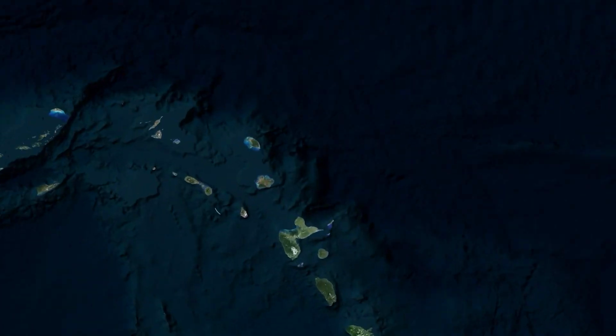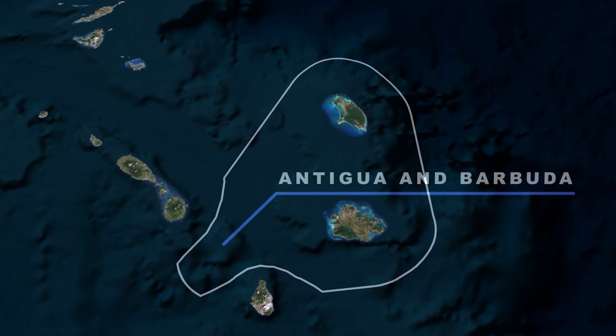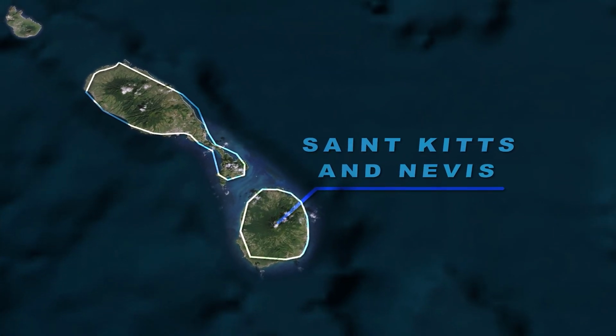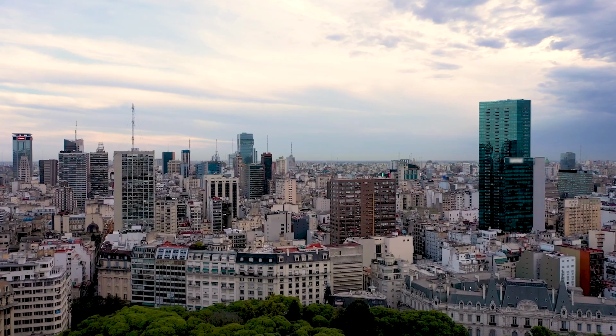Antigua and Barbuda's passport gives you visa-free access to 153 countries, whereas St. Kitts and Nevis' passport gives you visa-free access to 154 countries. Both of these passports give you visa-free access to countries like Russia, the Schengen area, and the UK. If you want to talk about some notable differences, maybe we can mention that St. Kitts and Nevis' passport gives you visa-free access to countries like Argentina and Uruguay. But for the most part, they're pretty comparable when it comes to freedom of travel.